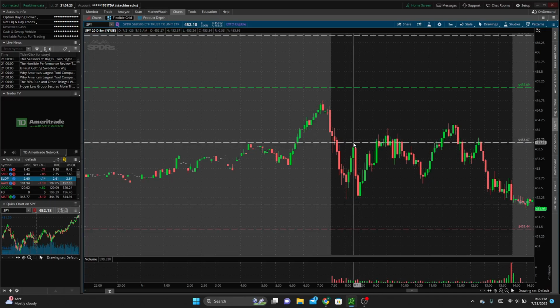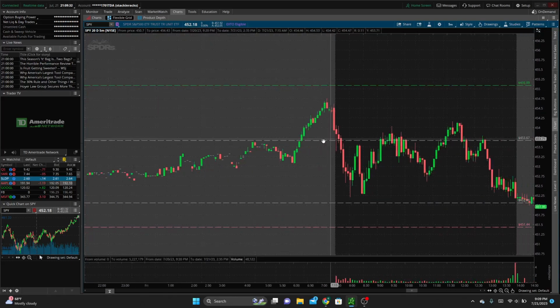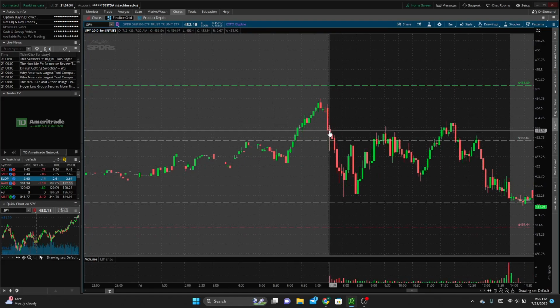As we were falling, we opened around 454, and immediately I was looking to see how we respond to this level that I have here. It had acted as resistance as recently as the pre-market, busted above. I was curious to see if we'd get a bounce in this area, especially after this first candle came all the way down and then closed up above.